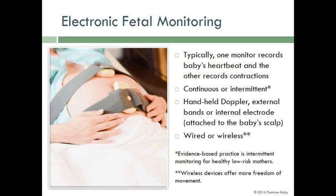Electronic fetal monitoring is one of the basic interventions. We have two belts, one's on top, one's on bottom, traditionally. The one on top is called the TOCO, and it measures the pressure in your uterus. That tells us how often your contractions are happening. Then there's the fetal heart rate monitor that sits directly on baby's heart and traces baby's heartbeat throughout the labor.